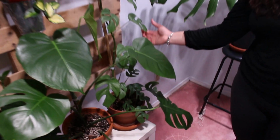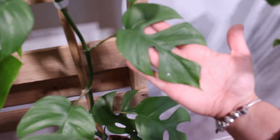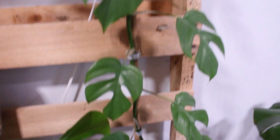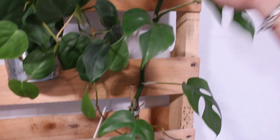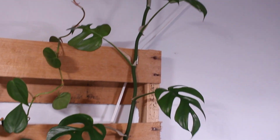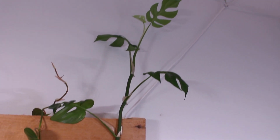It's so beautiful. So at the bottom, the slits were about 3 each. If you want to take a video picture of this, so there's 3. A lot of these are 3. And then as it grows higher and taller, it's adding quite a bit of fenestrations. So that's pretty cool.